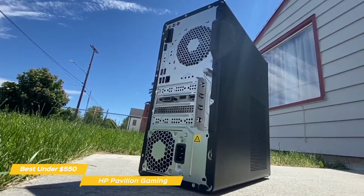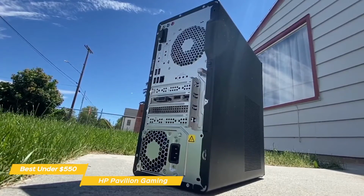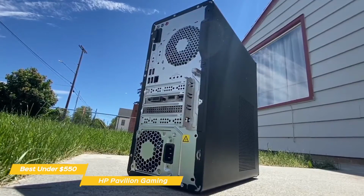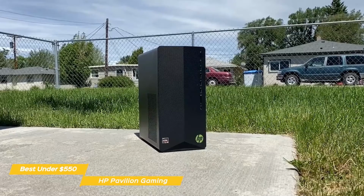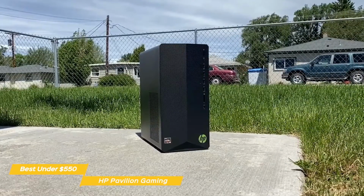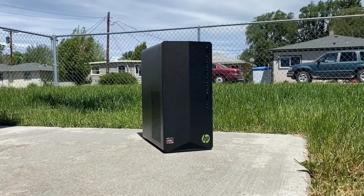Although the HP Pavilion gaming desktop doesn't offer the high-end gaming performance of the other options on our list, and is more targeted towards casual gamers who play games like Sims or Minecraft, it offers good performance at a budget price point. If you're someone who only intends on doing basic gaming, this PC is going to be a big upgrade over your standard laptop, and allow for a smooth, quality gaming experience for the casual or entry-level gamer.